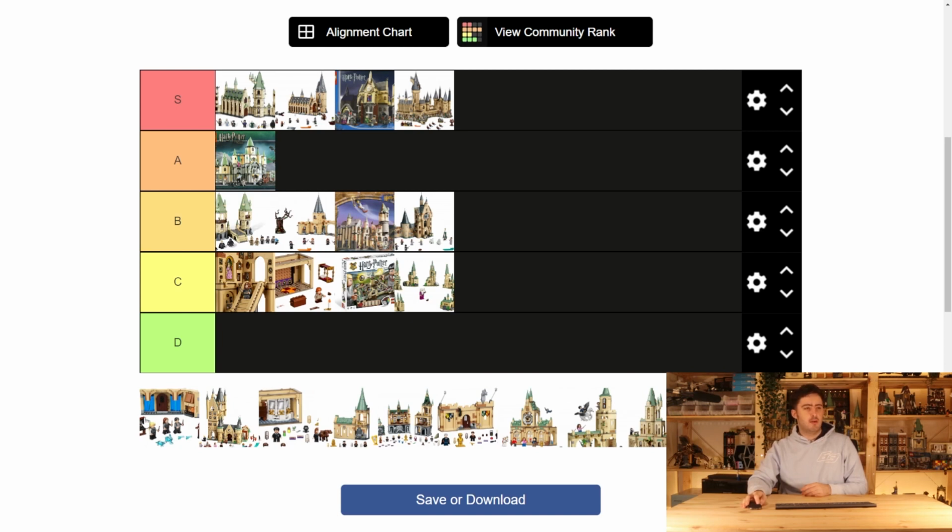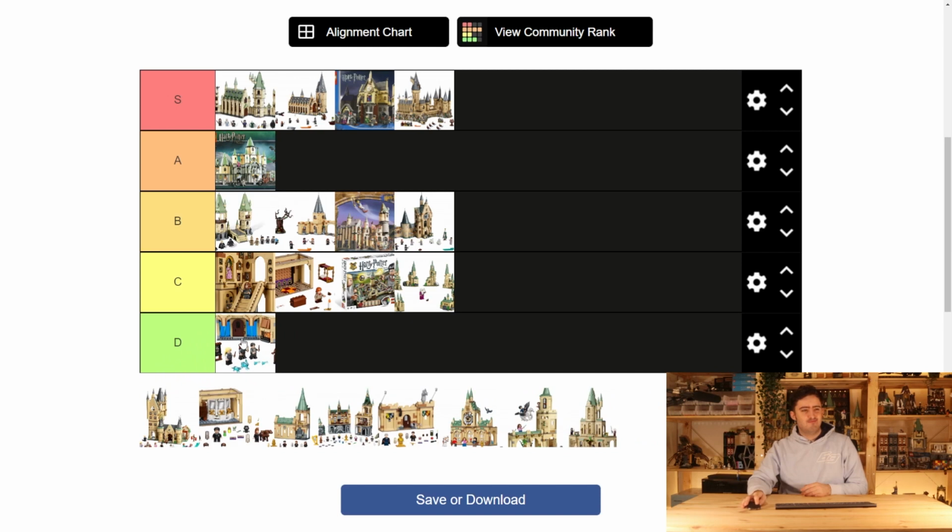The Room of Requirement. It's going to go D. This set isn't terrible, but just comparing it to some of these other sets, it's definitely not that great. The minifigures are quite cool, but the set itself is so lackluster. It's essentially a wall. You're paying $20 for a wall, and I understand it's $20, but you know, it's just not a very substantial set.